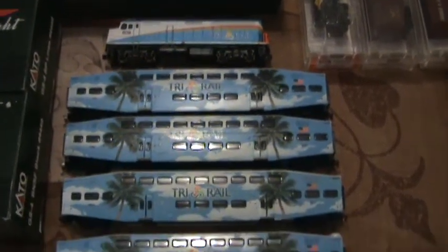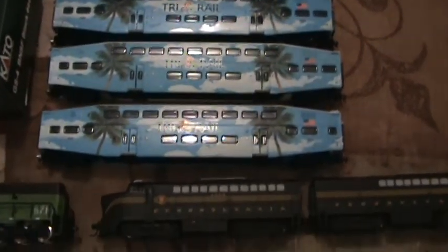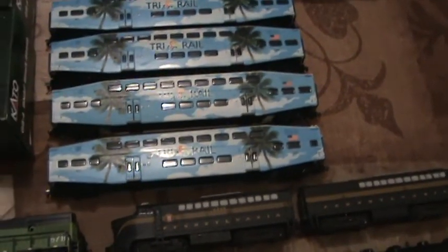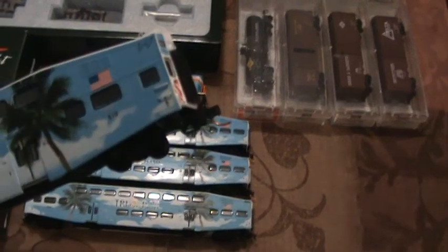Then we come to one of my favorite sets. This is a Kato Tri-Rail set. Now, I know the engine's Kato. I am not entirely sure about the cars. I want to say they're Kato as well because they have very fine details. But one thing that surprises me is how these cars have Micro-Trains trucks and couplers.